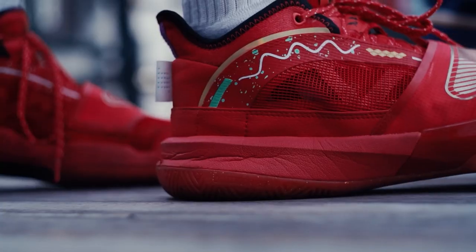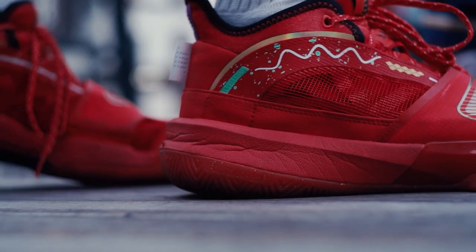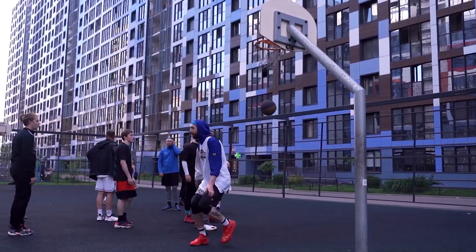And it became obvious by the end of the tests that its squishiness and impact protection won't last long, maybe just a season of regular indoor basketball.